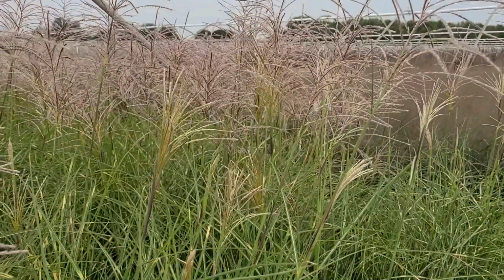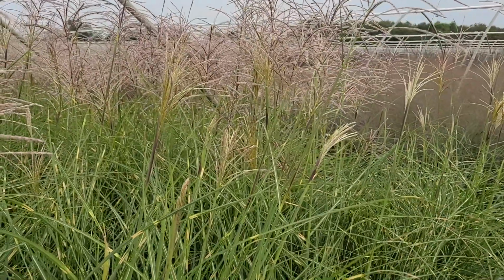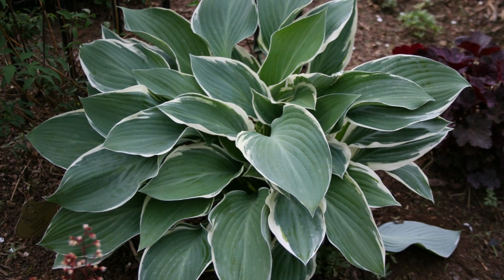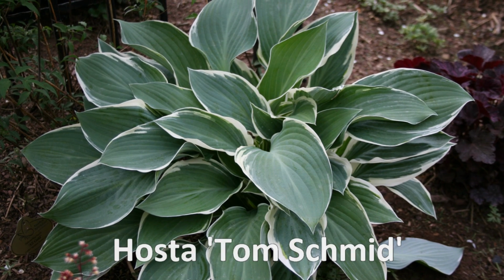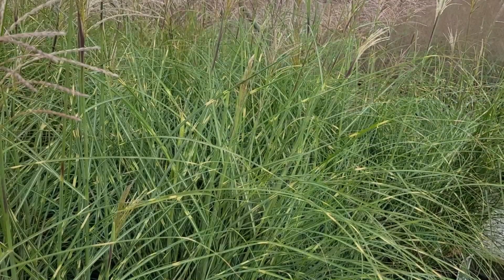Now, what's interesting about this plant is that it turned up in Tom Smith's nursery in Jackson, Michigan. Tom is well known in hosta circles. He's been instrumental in introducing and developing several hostas over the years, including one that's named after himself, Hosta Tom Smith, a very nice one with a nice crisp white edge.